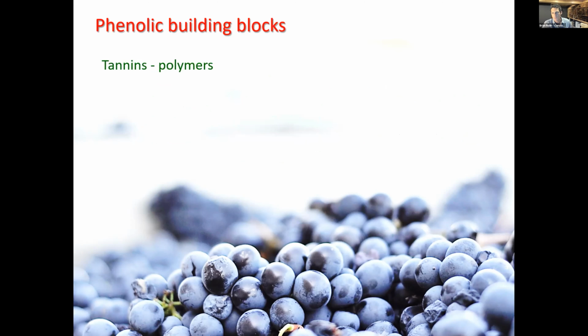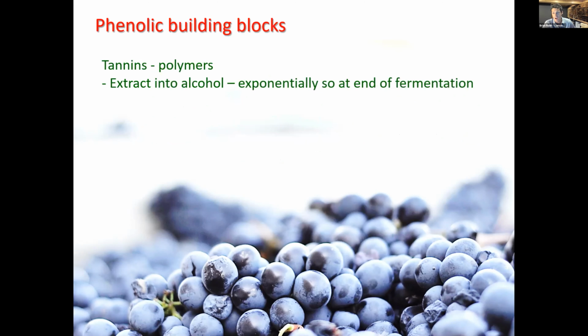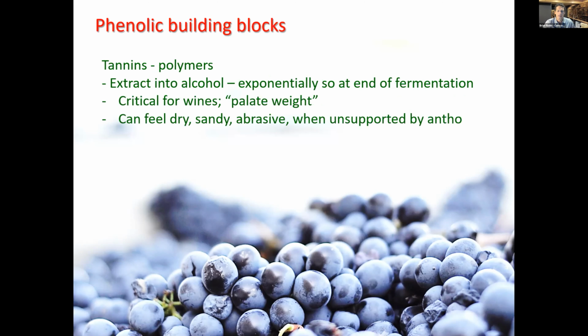Tannins, polymers. These come out into alcohol, and exponentially so towards the end of fermentation once alcohol gets high. So you have to really watch it. Everyone talks about tannins sometimes in a negative context, but they're critical for the palate weight of the wine and the shape of the wine.